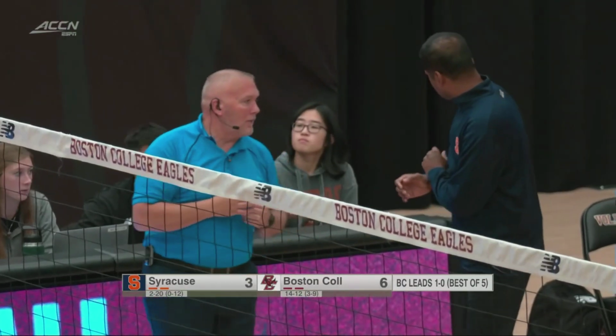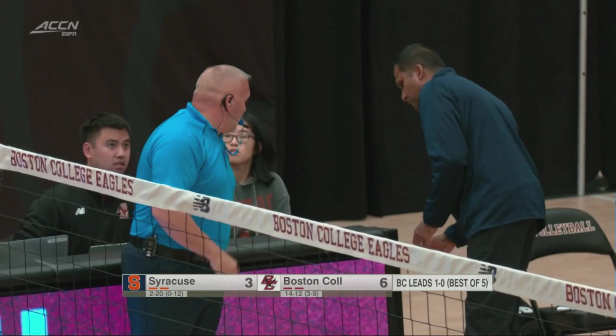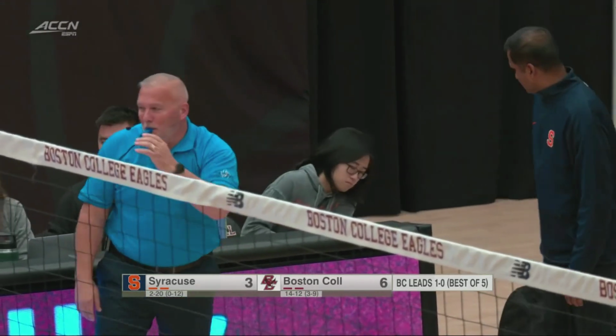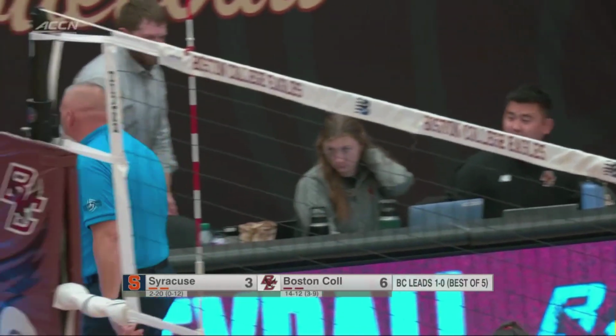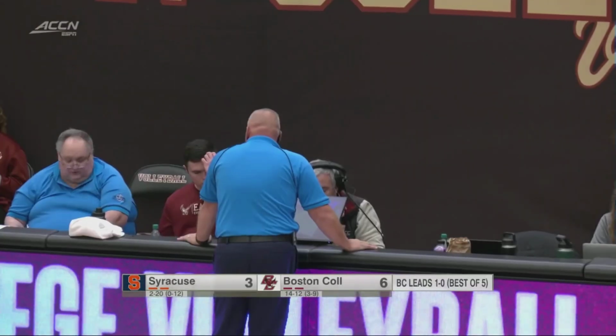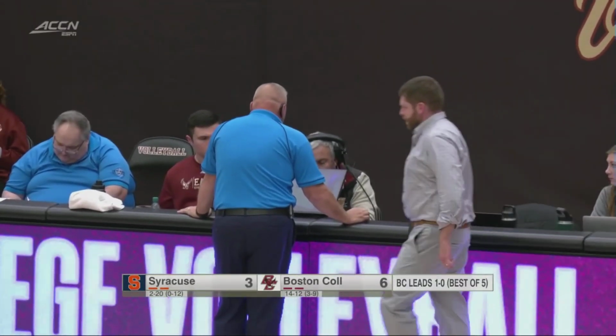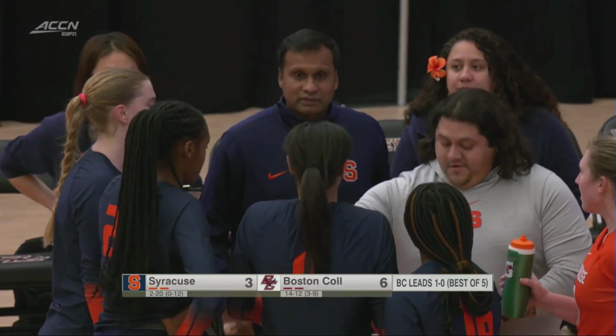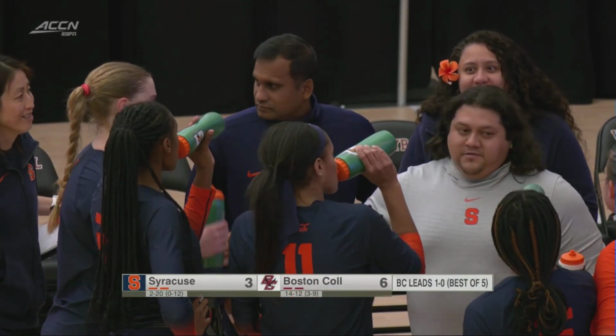Eagles get a break out of it. Thinking challenge, perhaps, from the Syracuse side. Oh, couldn't find the green card, but they'll say, do you want a challenge? All right, let's go look at it. So, first challenge of the day as Coach Ganesh Ram will have the officials take a look to see whether or not a Syracuse player was, in fact, in the net.